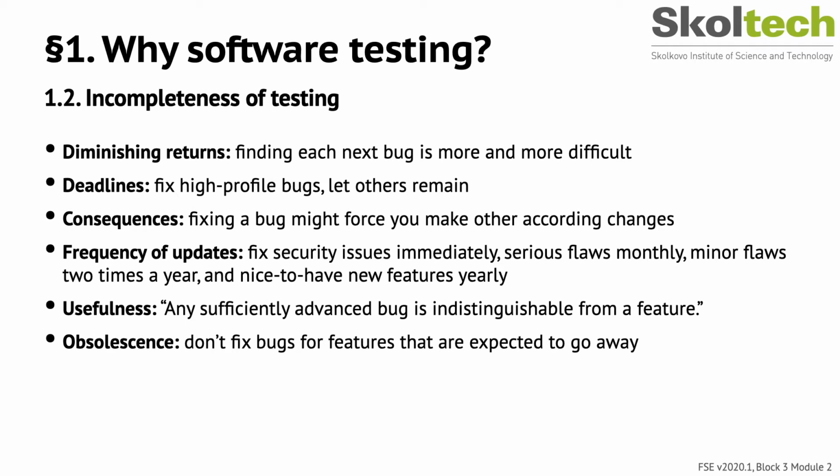Sometimes users think a feature is a bug. So this is really a problem of user training. So more detailed documentation, updates on user interface, or grouping logical features together might be a solution.